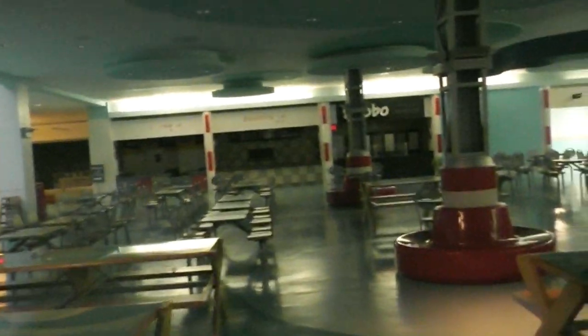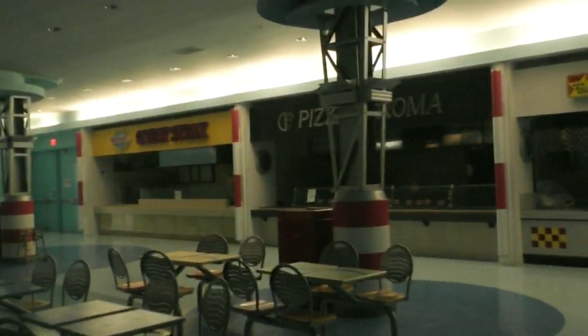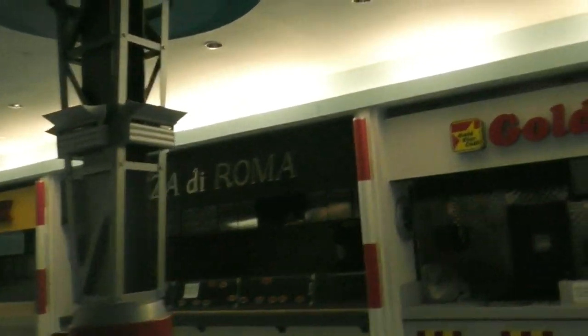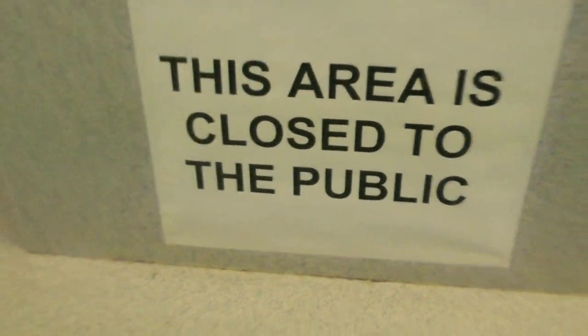Guys, if I didn't know any better, I would think this place opens up and sells food every now and then. Because, like, all the places still have all the logos on it and everything. I want some Gold Star chili. It's crazy. Like, all the equipment's been removed. Do not enter. Like you can see, you can see all the wiring. It's crazy.